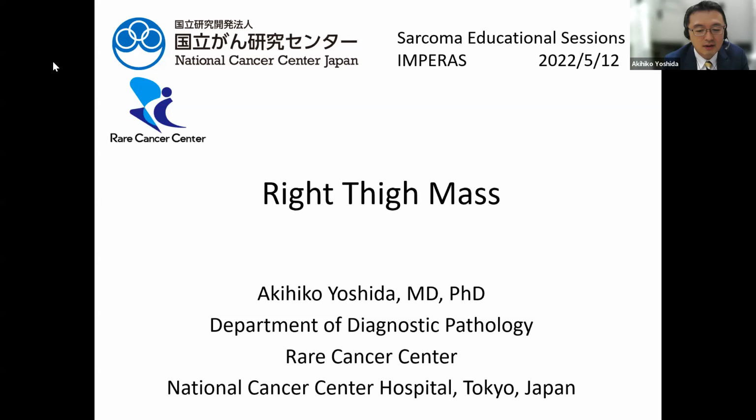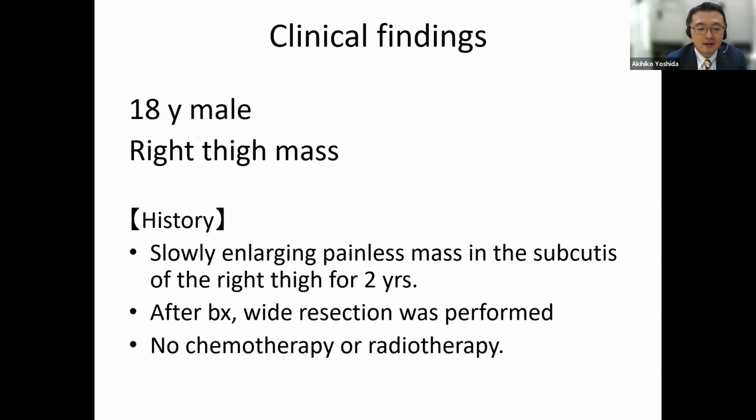Okay, good. So today I'd like to share with you an interesting case that I had experienced several years ago. Okay, so here is an 18-year-old man with a right thigh mass. He noticed a slowly enlarging painless mass in the subcutaneous of the thigh for 2 years. After sarcoma diagnosis and biopsy, the tumor was widely resected without adjuvant therapy.